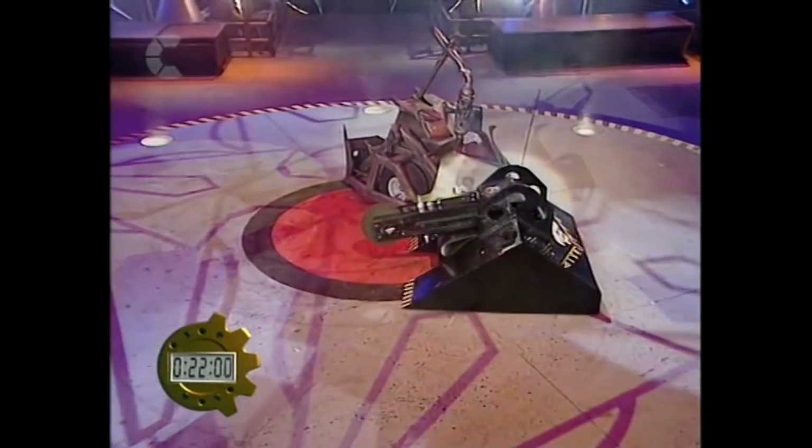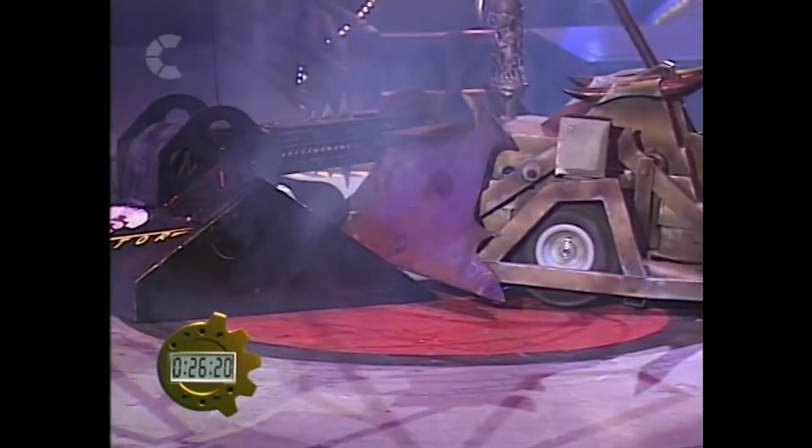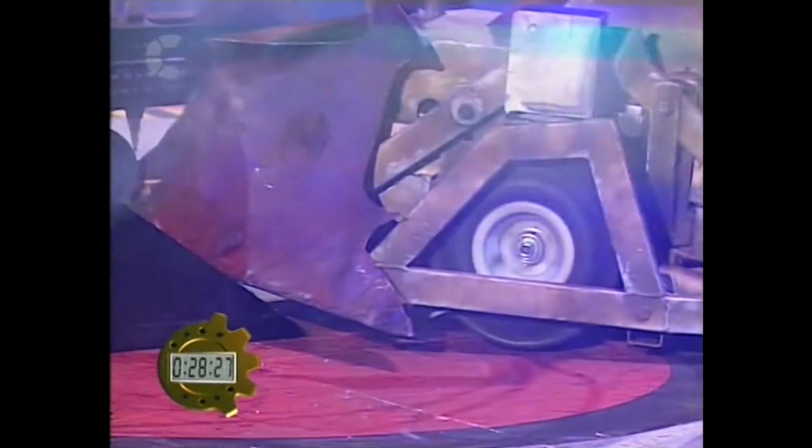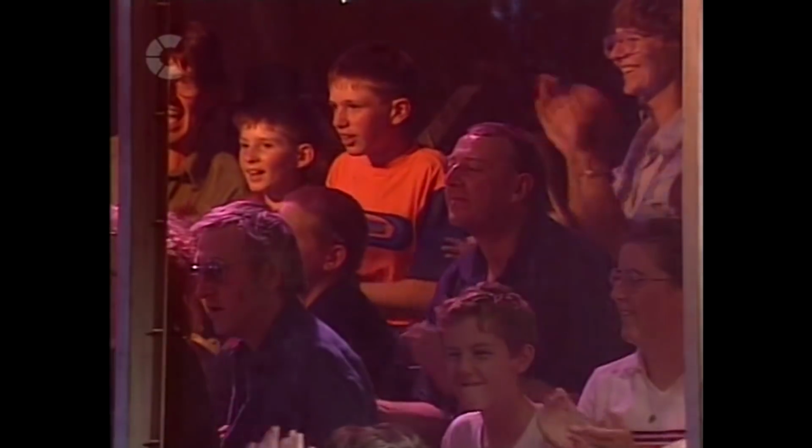This is some sort of deadly, demonic dance between the two. Shunt comes in to try and push it away. It's a good long run though by Disruptor. Heaving back. And they've done enough. Well done. Go to the podium.